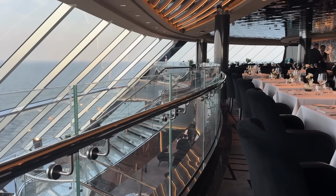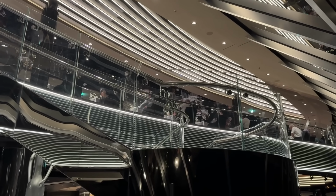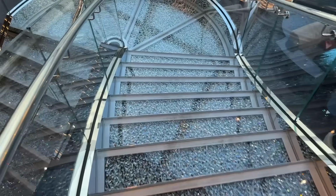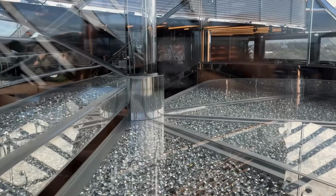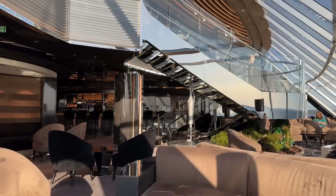We did the majority of our eating in the MSC Yacht Club restaurant, which is located one deck up on deck 18. In between the lounge and the dining room is a Swarovski crystal staircase, and I loved walking down this after dinner. Especially on formal night, it really felt as though I was gliding down the stairs of a big country house, going to prom, something like that.